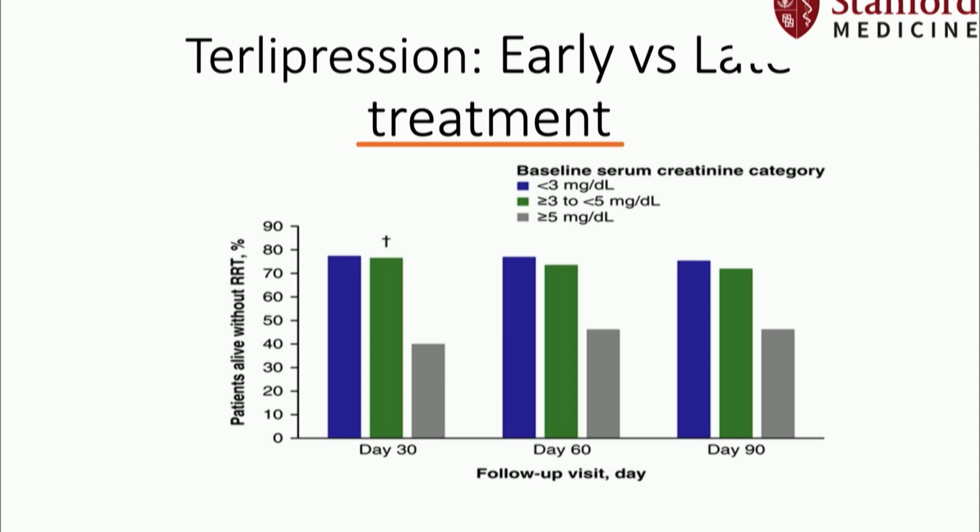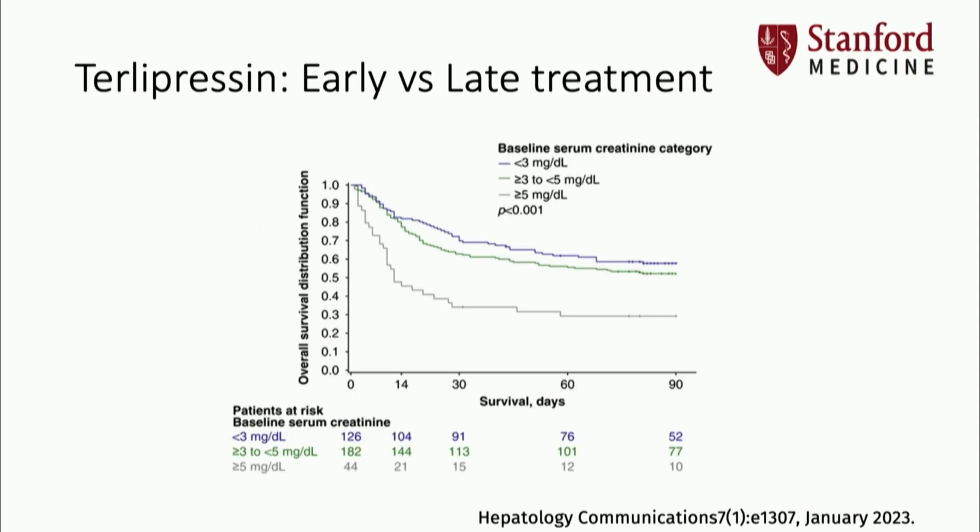So now we know terlipressin is superior, but when should it actually be started, early versus late? There was a post-hoc analysis of 3 randomized studies, REVERSE, CONFIRM, and OT, which showed that terlipressin's efficacy is more than 80% if used at an early stage when the creatinine is between 3 and 5 milligrams per deciliter. It does not work if the creatinine is more than 5 milligrams per deciliter. This is true in terms of patients being alive without needing renal replacement treatment, and also in terms of overall survival. So the earlier we recognize, the earlier we treat, the more we save patients, and survival improves. It works as a good bridge treatment, avoiding renal replacement treatment and improving survival for our patients.